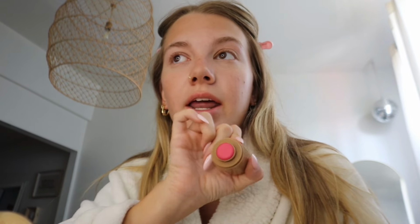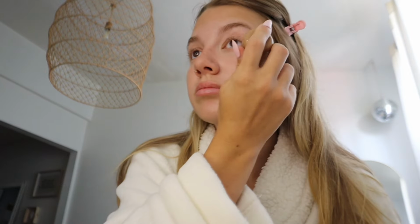We got to the blush step of my routine, so we're gonna try the new Rhode pocket blush in juice box. I've been on kind of a kick of neon pink. I was trying to go for baby pink for a while, and then I found this, and this turned into one of my favorite blushes. So I was thinking, what better cream product to pair it with than juice box.